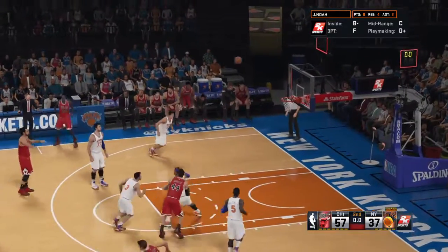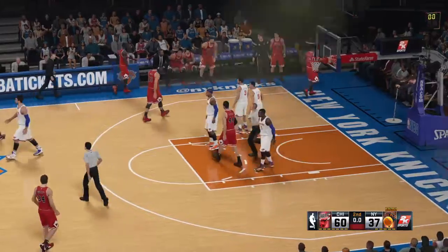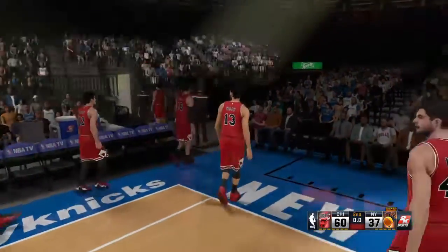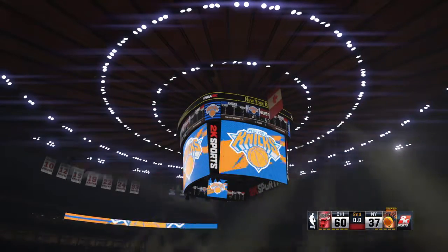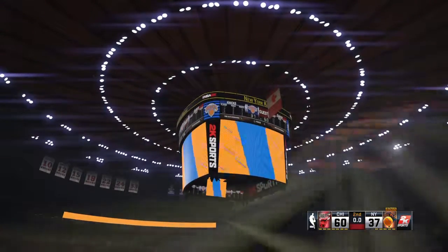And a wide open look. Oh, the buzzer beater. Amazing. How about the killer instinct on display there? Wow. Fantastic. He didn't even flinch, just buried it like it was any other shot. Unbelievable. And so a pretty lopsided game through the first half. It's Chicago running away with it.